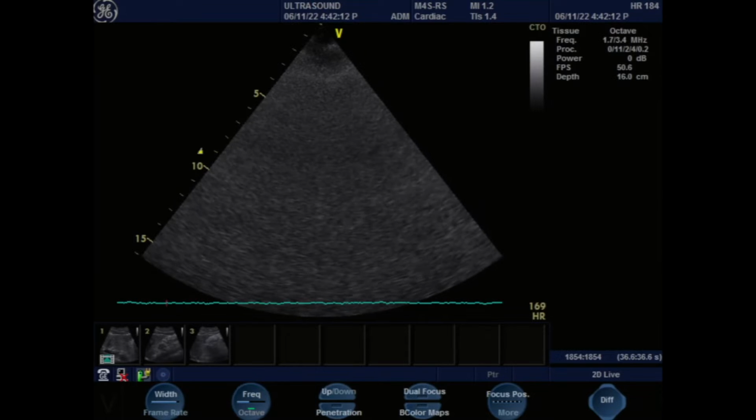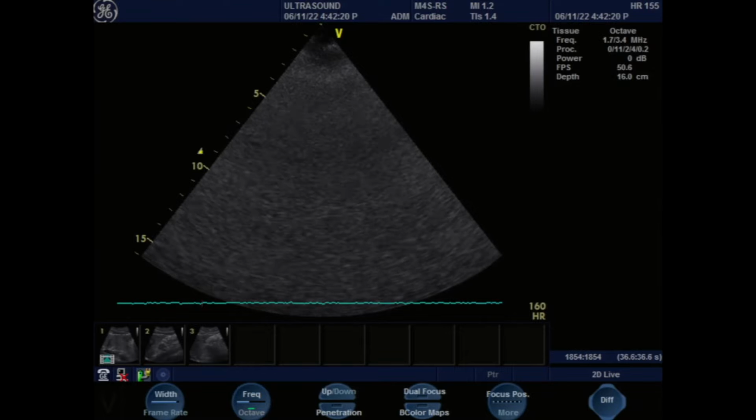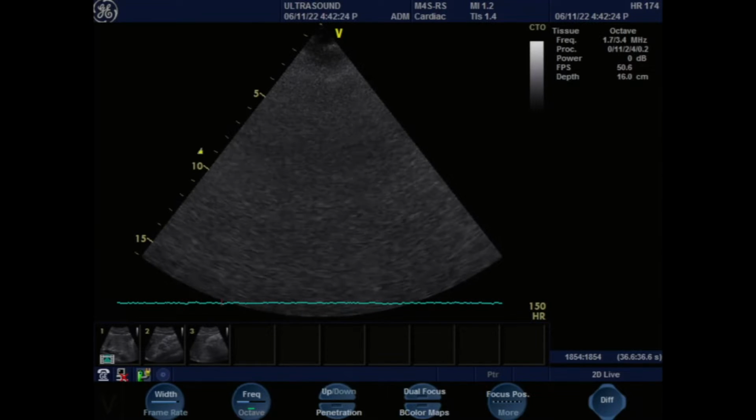But in the interest of time and simplifying things, we're going to look for three things. We're going to try to find the IVC, which will give us an idea of the volume status of the patient. We're going to get an idea of what the ejection fraction looks like, and then get an idea of what the valves look like. Okay, so with that, I'm just going to start.